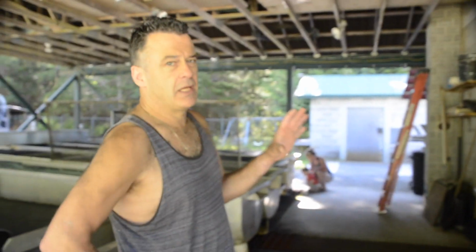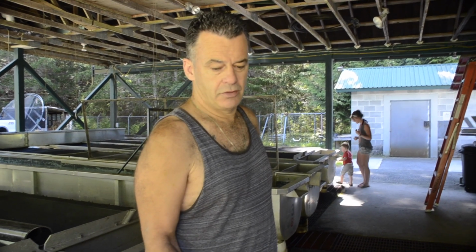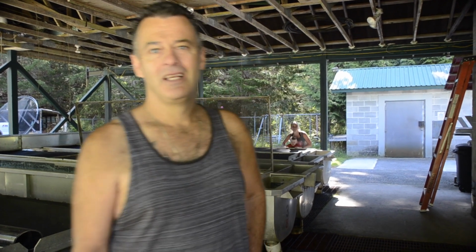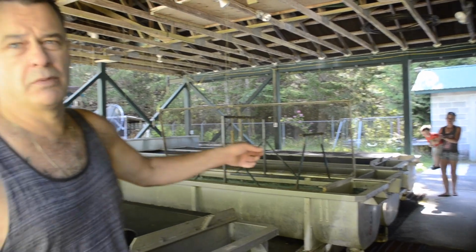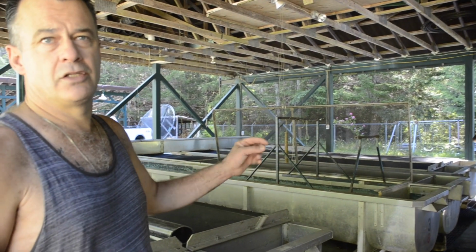This here's where we put the eggs, and they'll stay in here. We'll probably put them in there in October, November, December, January, February, March. They'll start to get little eyeballs and turn into little salmon. And then we'll put them in here, and then here we feed them for a while, until we release them.